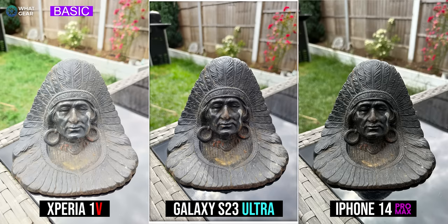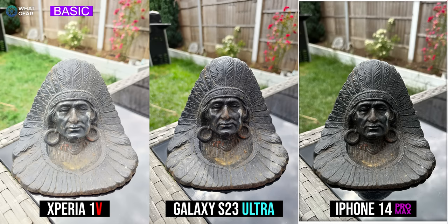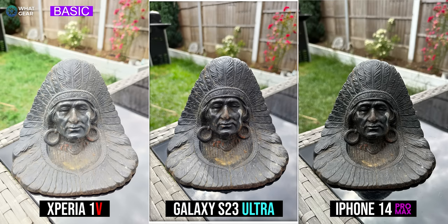Anyway, you can see the S23 Ultra and the iPhone 14 Pro Max photos look a lot better and more lifelike. Again, the iPhone's delivering a more contrasty picture, arguably more detail in the foreground, and the S23 Ultra, a more vivid image. Both are very good. And I have to say, if I were to pick one out of the two, I'd say the S23 wins this one. It just has a more realistic tone to it.